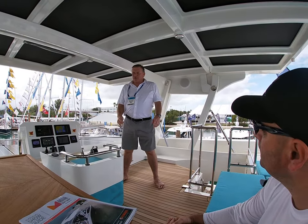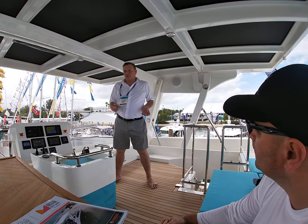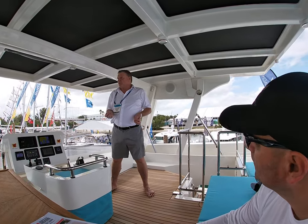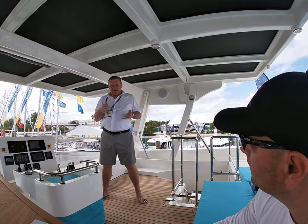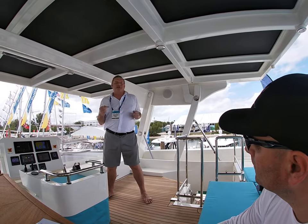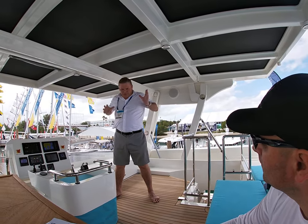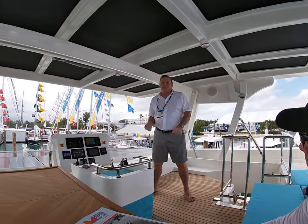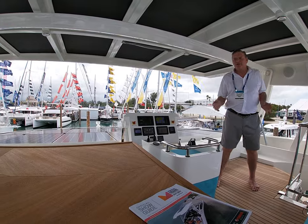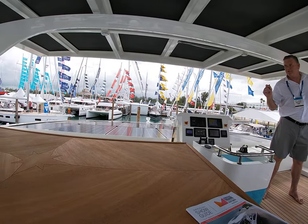As far as propulsion goes, we run two electric motors to drive the boat, two 18 kilowatt electric motors, which is relatively small, but it's a curve. We don't want to draw too much energy out of the batteries. We don't want to overdraw just to push the boat along for an extra half a knot. It's just not worth it. So we've calculated that 18 kilowatts is perfect.